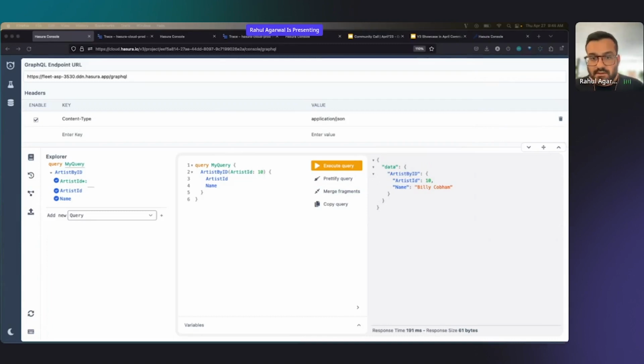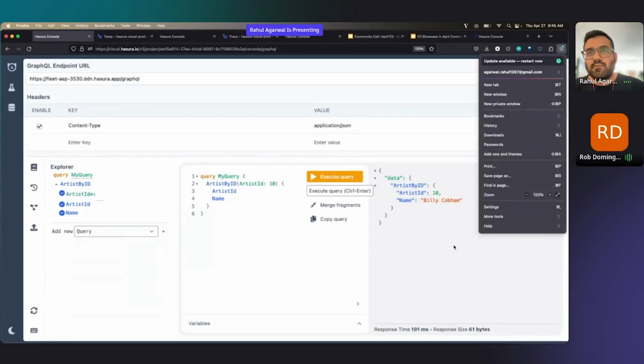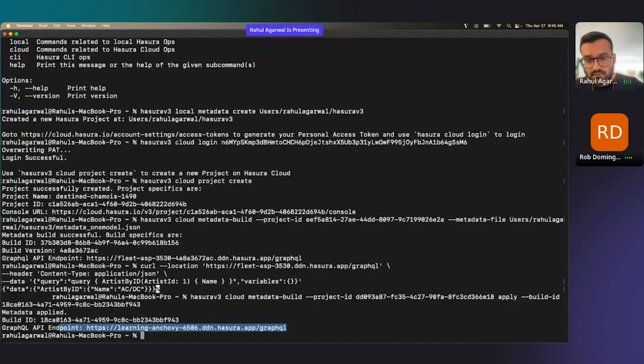Yes, Rob. Anything which I need to take care of while presenting? Just going to ask if you could zoom in a little bit to make it easier to see. If you can just do like a command plus on there for us. There we go. And in the terminal as well, if we have to go back to it. All right. Thank you for that, Rob.